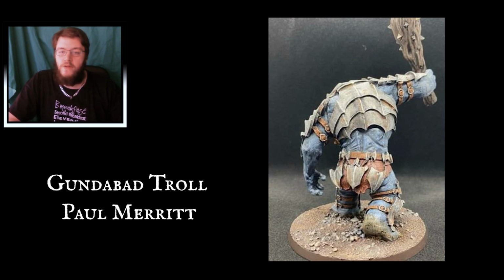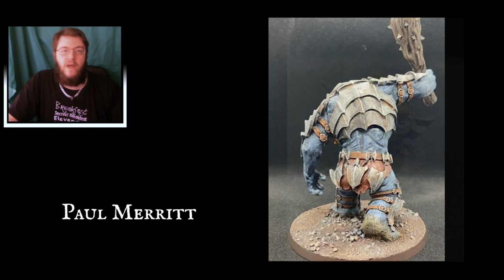I love the slight rust effect. You haven't gone overboard with the rust, which is what is really natural about it. It looks very natural, not too cartoony, not too overdone. It's very natural, very striking, and you should be very proud of that model.